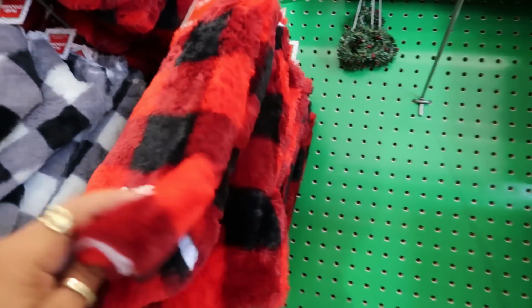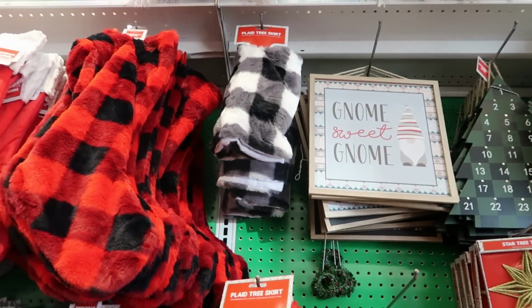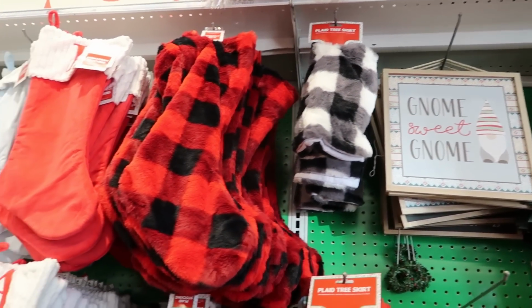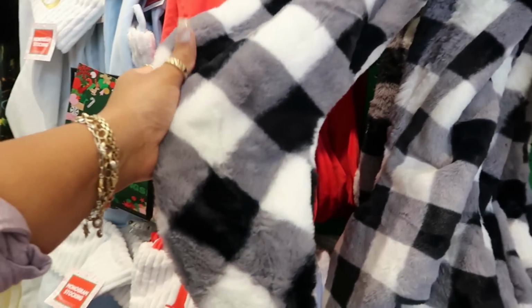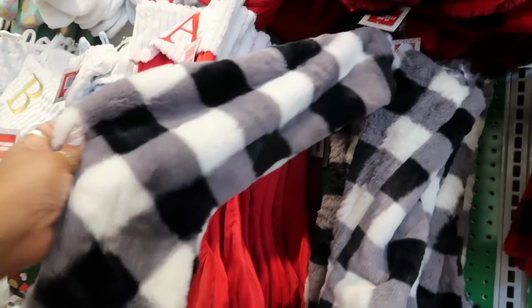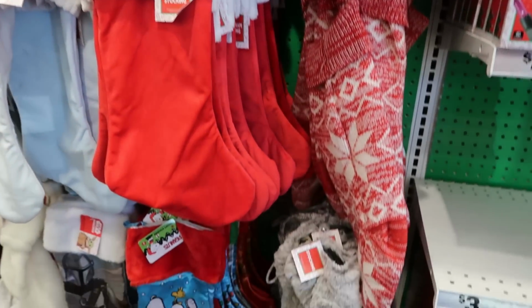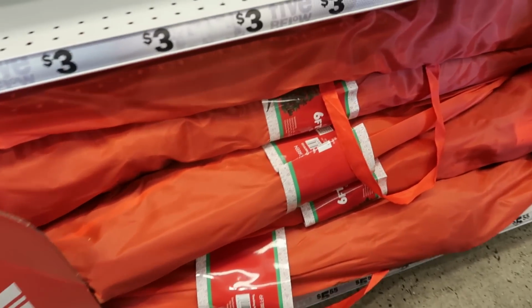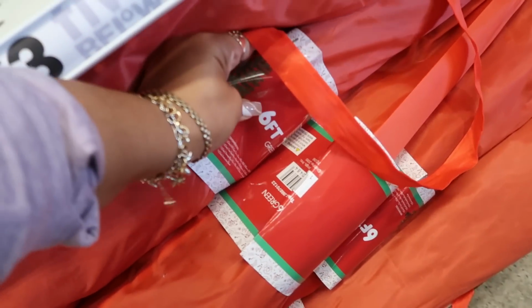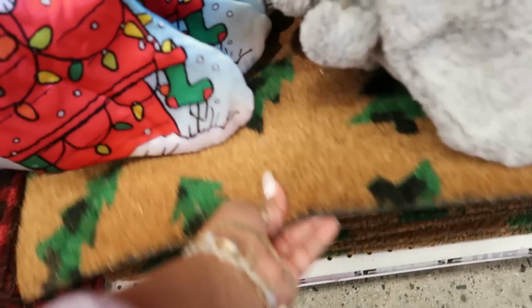Here's some tree skirts, and these were super soft. The faux fur, really, really soft. They had that in the red and black or the black and white. There's the matching stockings. And down at the bottom, they have some more stockings right there, but they did have the trees that they usually get. The 6-foot tree right there, which those are actually pretty nice. I bought two of them in the past.